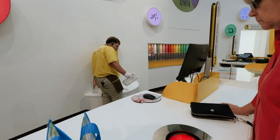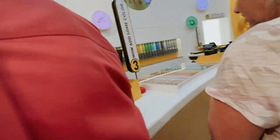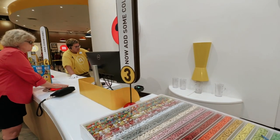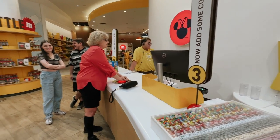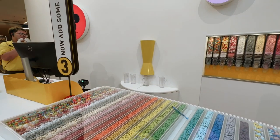Alright, so let's get this. I guess it magically prints. Wait, I'm not getting good angles here. I'm just slacking. Here we go. Oh, fudge! I just wasted $20 on M&M. The machine is broken. Woo!